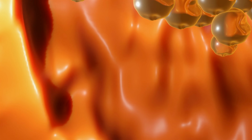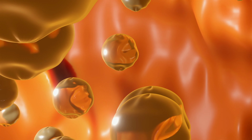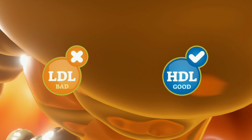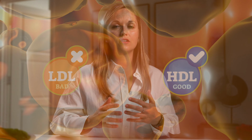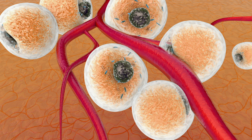And one of the nutrients in your blood is called cholesterol. Now, cholesterol is not always a bad thing. There are two main types of cholesterol, LDL, the bad kind, and HDL, the good kind. The good cholesterol is considered good because it basically helps remove the bad cholesterol from your bloodstream. So more HDL means there is more good cholesterol to remove the bad stuff, that being LDL.